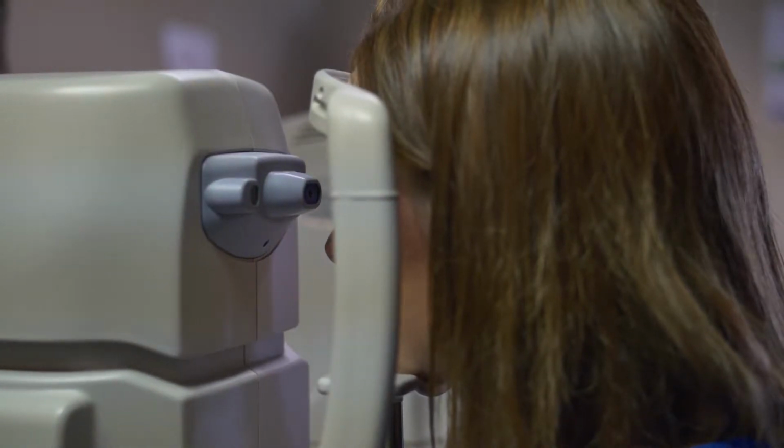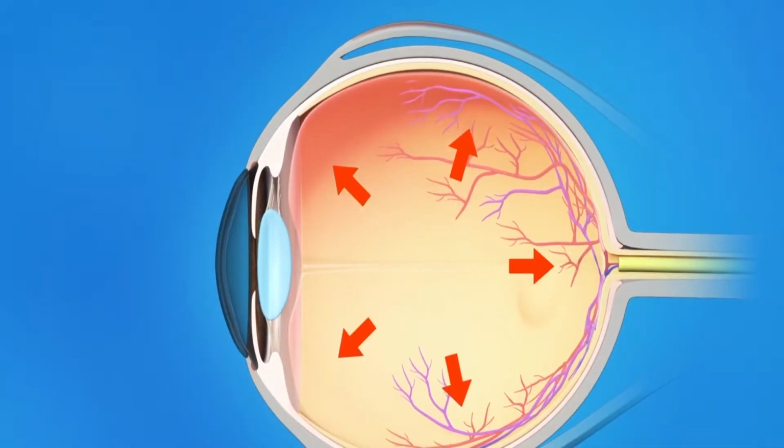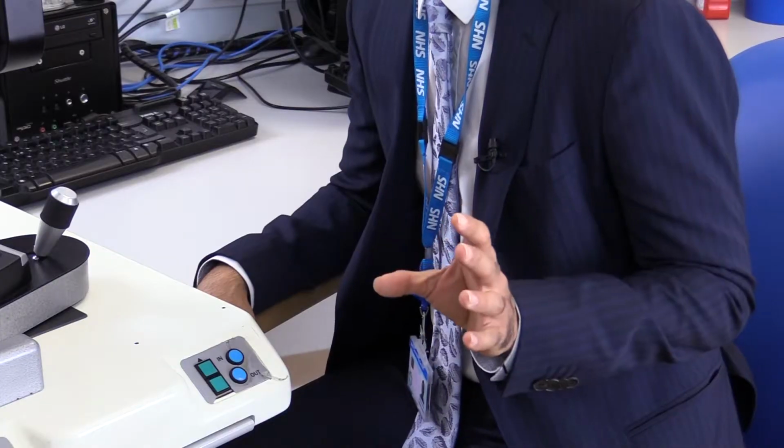The good thing is we can pick up early changes through sequential tests, whether that's scanning of the nerve or functional tests like visual fields to see if progression is occurring. We know that the nerve damage is very proportional to pressure in our eye. Now, that's not to say that glaucoma is pressure alone, because we know there are independent mechanisms, like blood supply to the nerve, like hormones to the nerve, that can damage the nerve independently. However, pressure is the only thing clinically that we can treat.